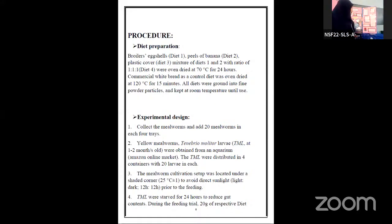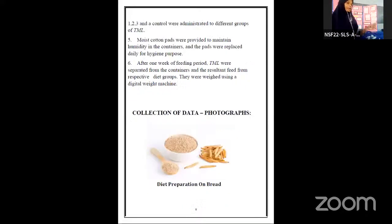Then in experimental design, I took 4 containers, and I put these diets into different containers, and then I distributed 20 mealworms in each container. Then I kept it for 1 week. Then after 1 week, I observed this. This is my result.